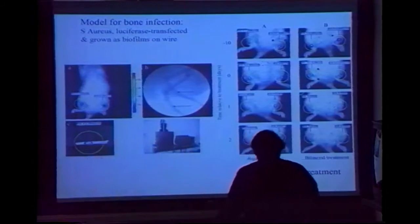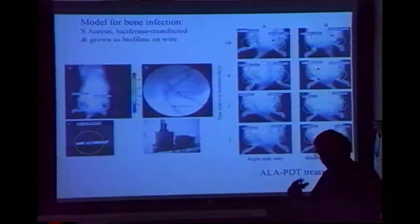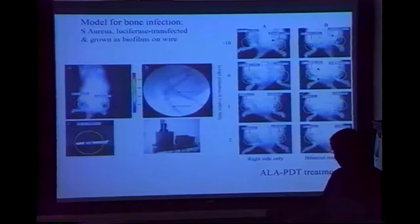Because we've shown from the dog work in osteosarcoma that you can deliver light adequately inside the bone. People think of bone as very opaque to light, and it's not true. It's actually more transmitting than many soft tissues. But surprisingly, there are very, very few reports in the literature on PDT in bone.